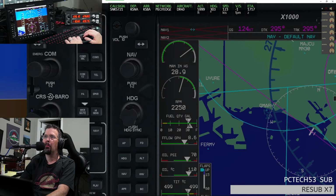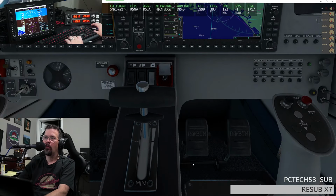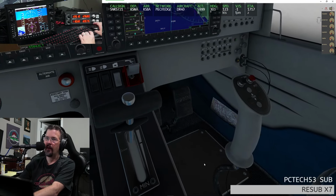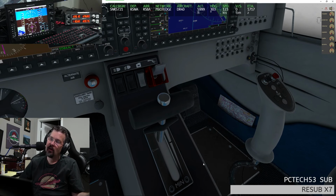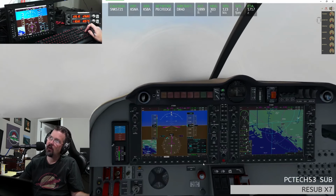Circuit departure 218 Delta Yankee, there's a departed Corona 2,500 for 4,000. Really? 8 Delta Yankee, ready to contact 3 miles west of Paradise. You are climb maintain 900,000. I maintain 900,000, 8 Delta Yankee.